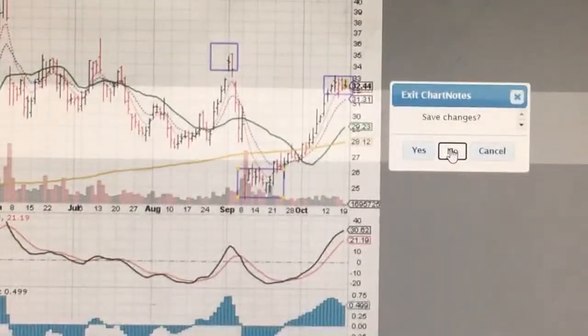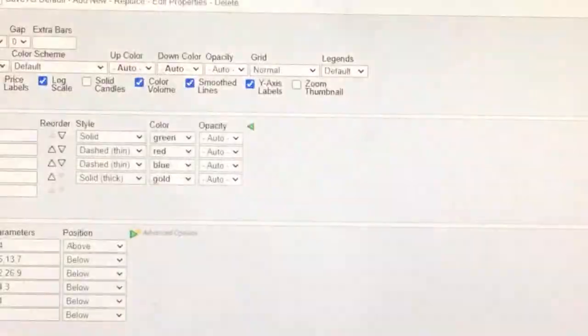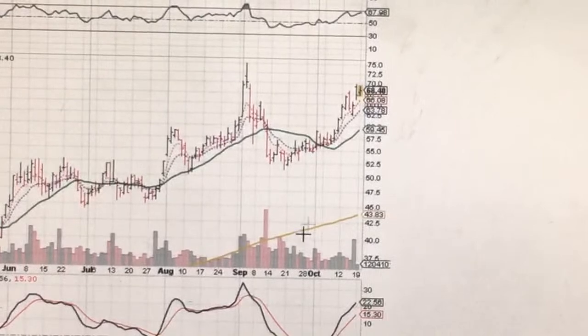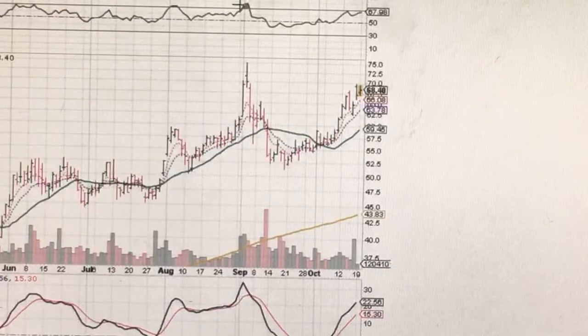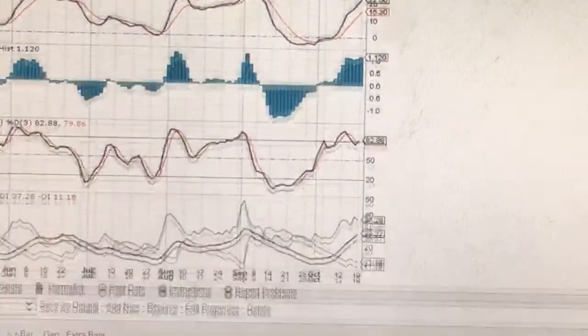Where's Chewy, man? Everybody keeps bringing that one up. CHWY. This one was a perfect swing trade too. Look at the RSI extreme. Sells off, stops, goes sideways. Look at this. This was perfect, man.